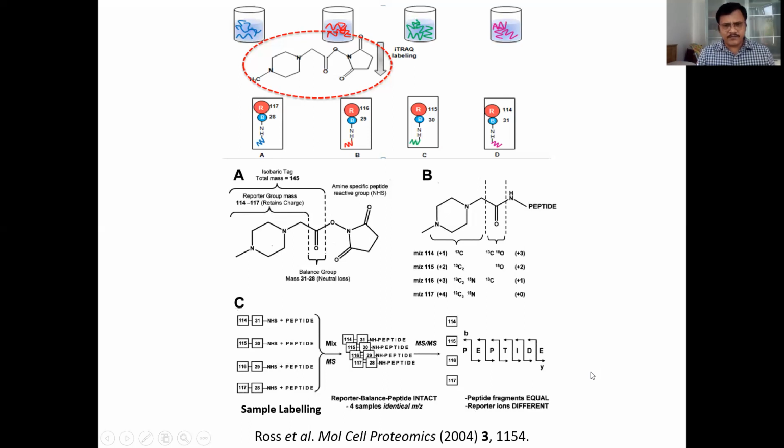If the peptides derived from different samples are identical, the overall mass of the peptide plus tags will be the same. So the MS1 will give you only one peak for all four peptides, because they are identical and have the same mass. They come at the same time in MS1. And in MS2, you get the fragmentation pattern of the identified peptide, and the reporter ions.